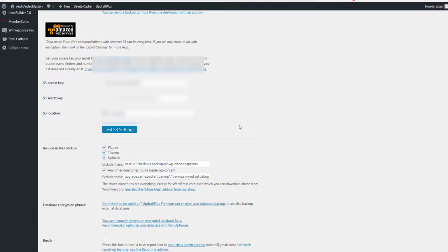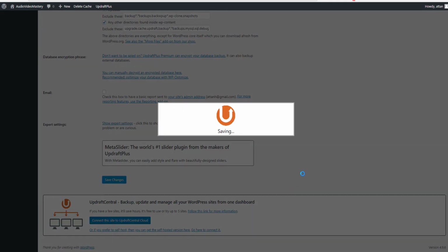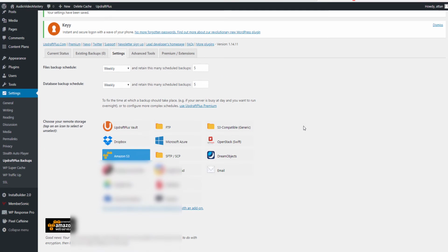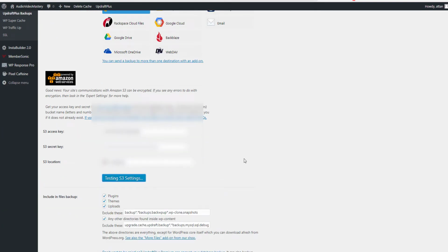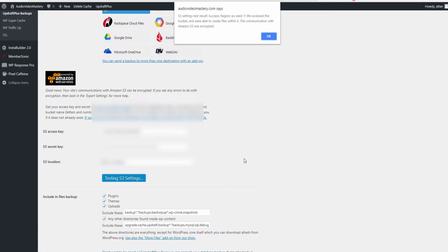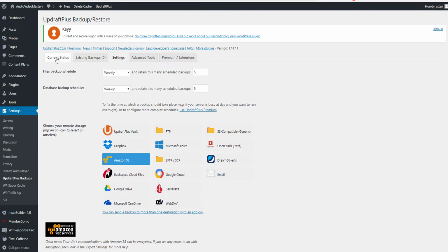I obviously selected S3 because it fits me, but it is pretty easy to set this up, either if it is for your Google Drive. Just follow the instructions. You can pick if you want an email with the basic reports or nothing. I leave it as it is, and all you have to do is hit the save changes. And what I want to do now is I want to test the S3 settings to see that this is working, and it says that it does. So I'm going to be satisfied with that, and I'm going to make our first backup here.